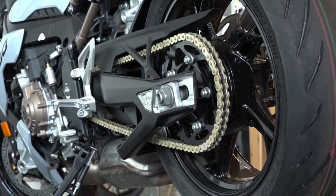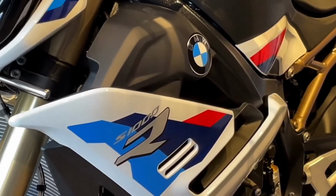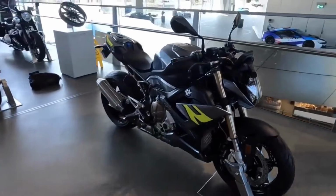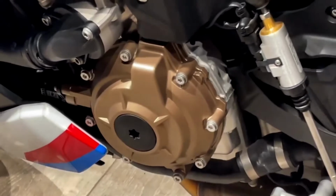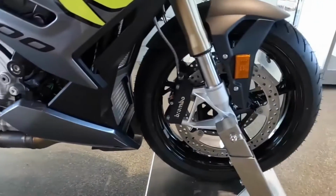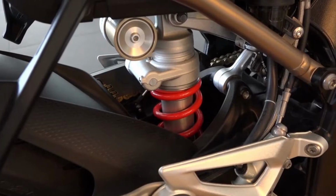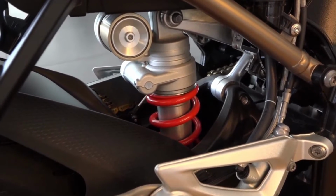As for the suspension, it uses fully adjustable 46mm upside-down forks at the front and a fully adjustable monoshock at the rear. Furthermore, it is also available with BMW's Dynamic Damper Control, DDC, as optional equipment. The standard S1000R tips the scales at 199 kg. At the same time, with the optional M package and M carbon wheels, the weight drops to 194 kg.